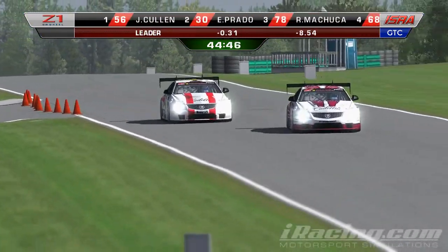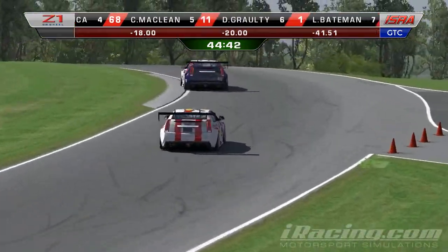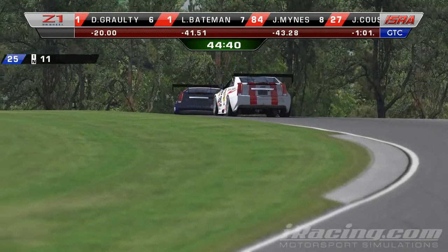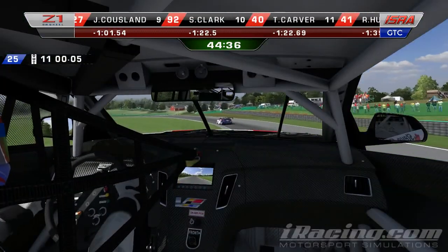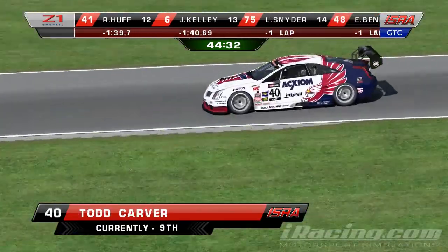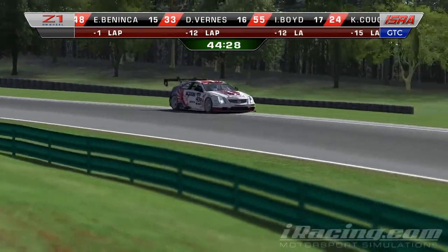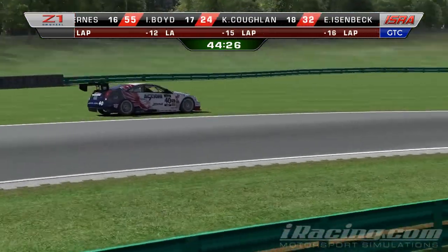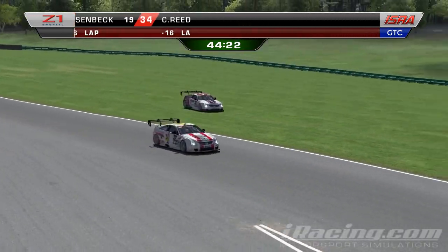And Todd Carver battling right now with Stephen Clark, and looks like he's able to easily get by before they head down into turn 14. Carver's going to have to send out a lot of Christmas cards this year, it looks like. He's getting a lot of help from his Cadillac brethren there. Yes, indeed he is. That moves Todd Carver up into 9th place currently, and he already has made his pit stop, so he won't have to do any more but keep it on the track. Oh, and he's heading off to the West Virginia side of the track now.